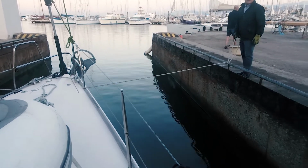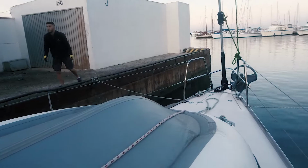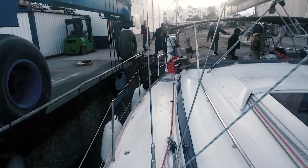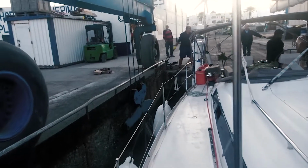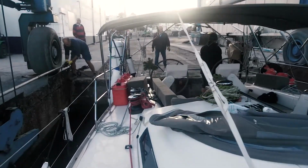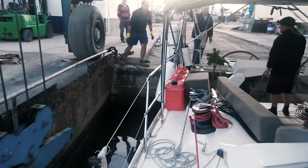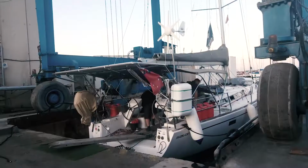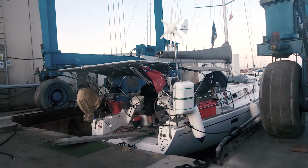Lifting the boat out of the water can be stressful. I mean, you usually have a lot of finance and emotion all tied up in your boat. This is our home after all. But we've found that each time that we've lifted a yacht in New Zealand, Croatia, and now here in Spain, the dock workers and the lift operators are very, very good at what they do. I just have to learn to trust them with my baby.